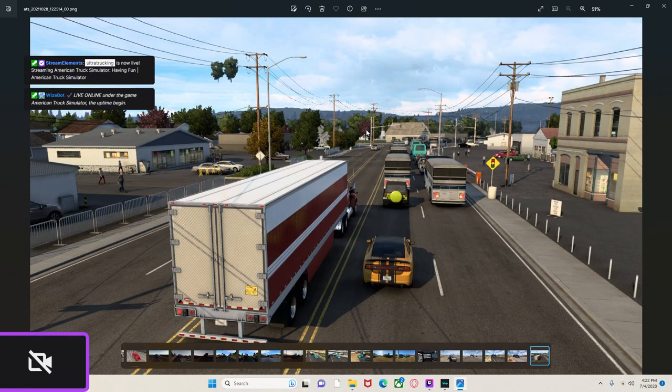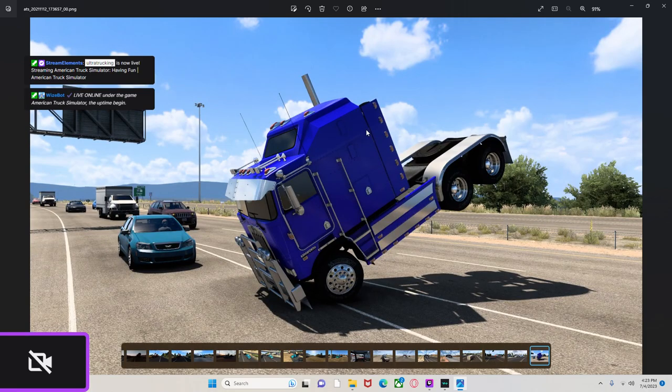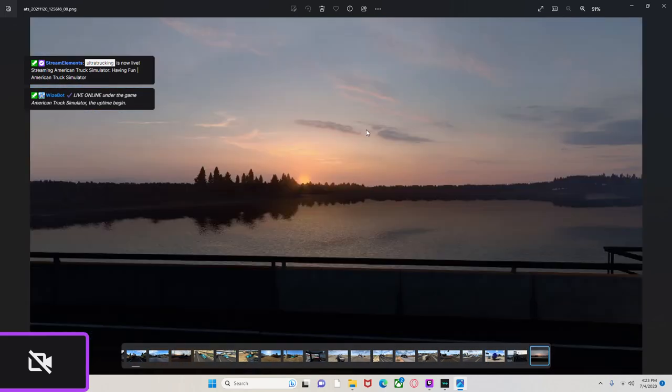And then I did a retro truck. That's the Mac R with a retro paint job, matte paint scheme. And I was, I think, in Washington during this, and those are floating trees. I don't know if it's like that. And then I did a moving truck thing, so I thought that was pretty cool. And then I don't know what that was. It's the bridge, sunset.